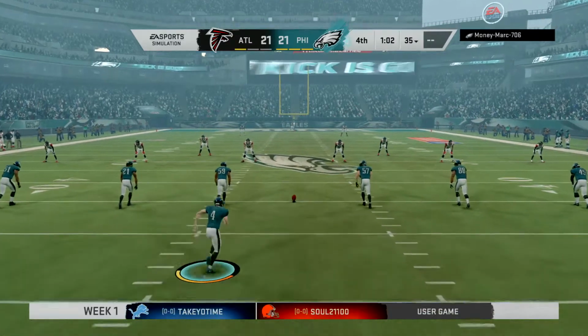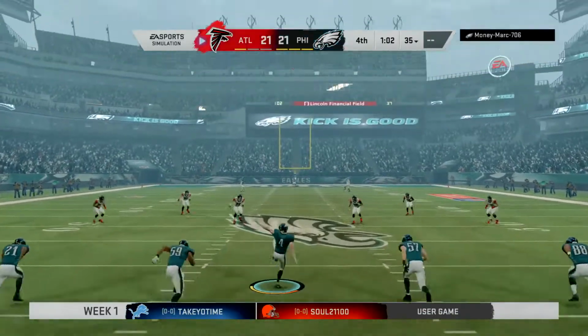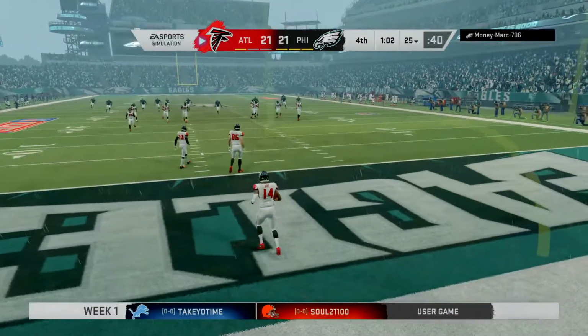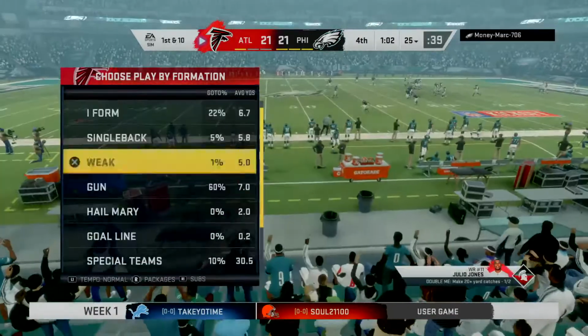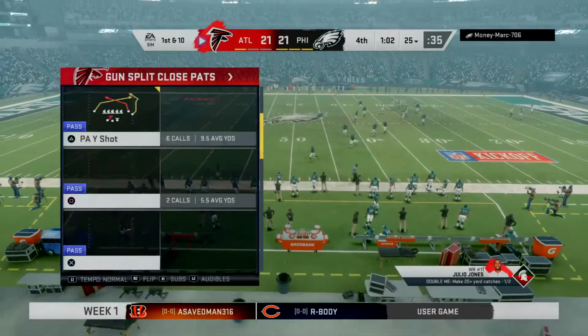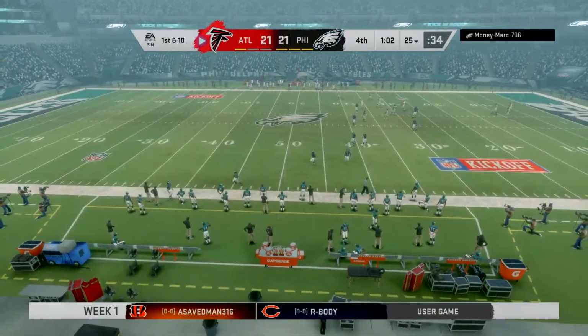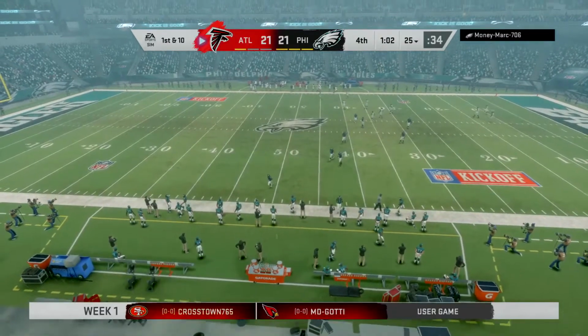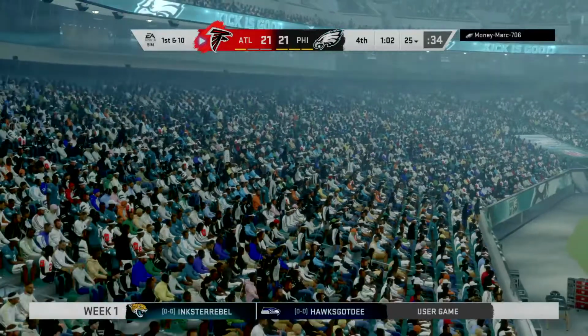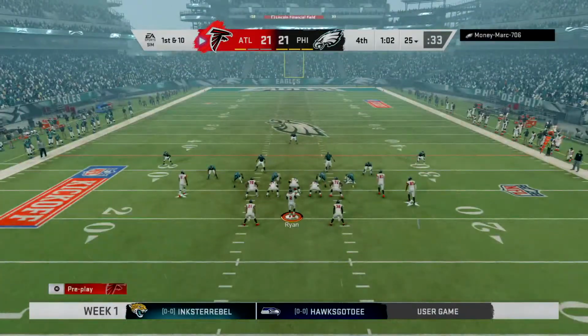A couple of teams locked into a good one here. 21 all the score as the kick's away. And a fair catch signaled for and taken successfully. The Falcons take over first and 10 at their own 25-yard line, about set to begin their next drive.